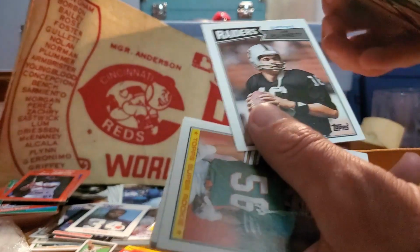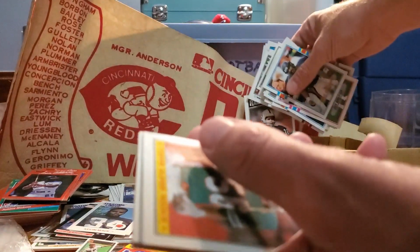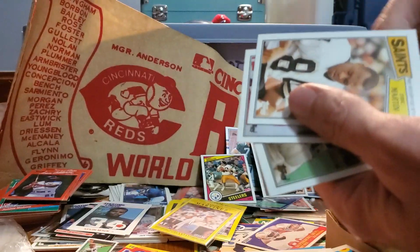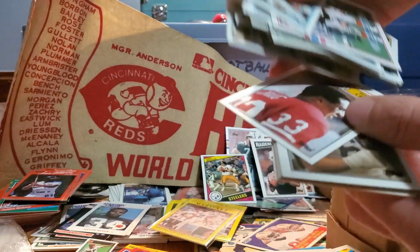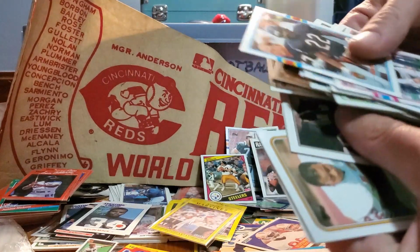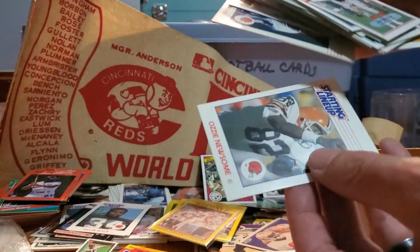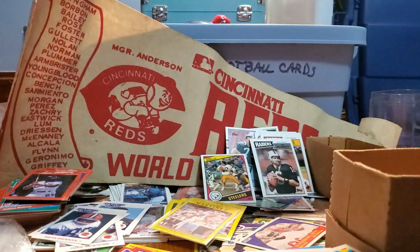Jim Plunkett, baby. Probably the best Raiders quarterback of all time. We'll keep that one. Probably better than Derek Carr, but maybe not by the time it's all said and done, now that he's got Antonio Brown. Yeah, there he is, Roger Craig. We'll have to go through and see what some of the rookies from this set are. Here's a Ronnie Lott. Ronnie Lott had played for a few years by then. Here's some more of those starting lineup cards from way back in the day.